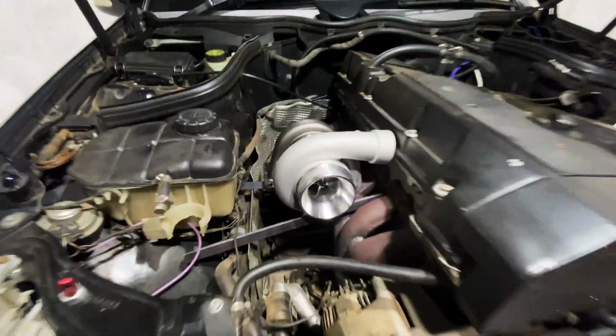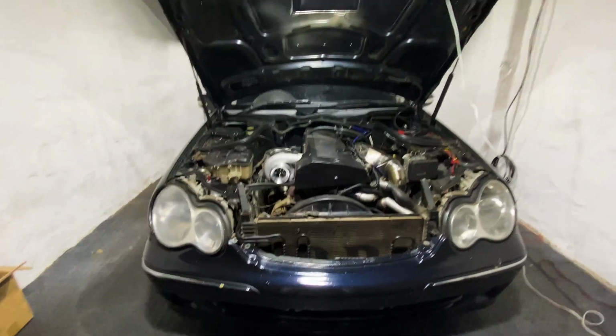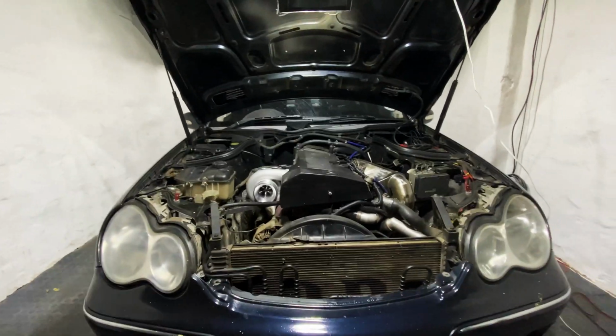And yeah, the guy is actually running the exact same turbo as I'm going to run on this. And just look at that. How cool does that look?